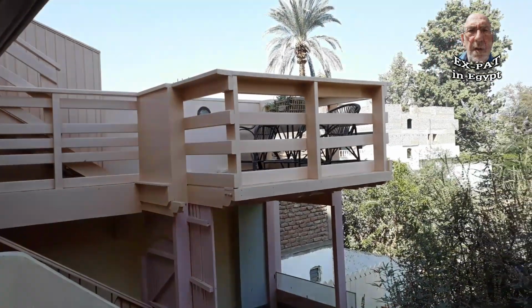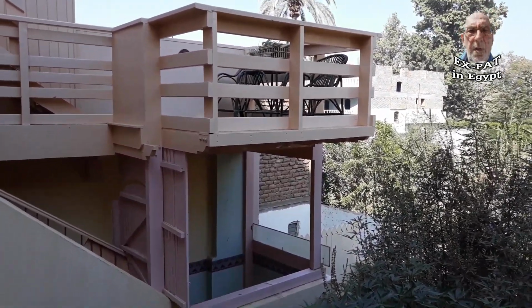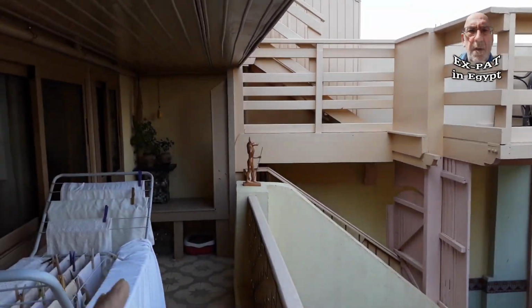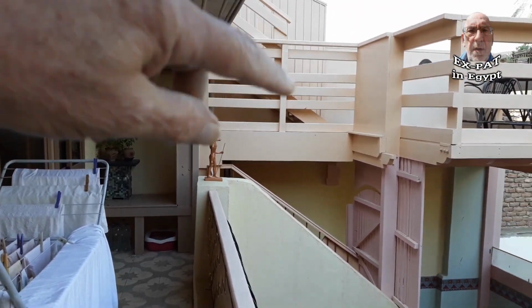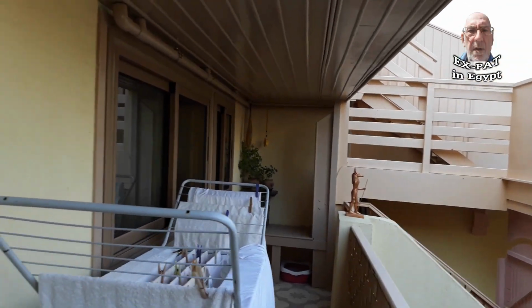That's my sun tower. I constructed that about 9 years ago, and it used to be accessible from up here. There used to be stairs going up there, but when I created this extension I reversed the stairs to make it private for this.